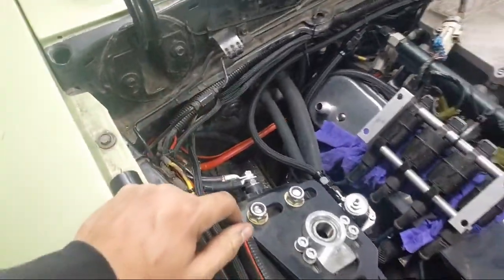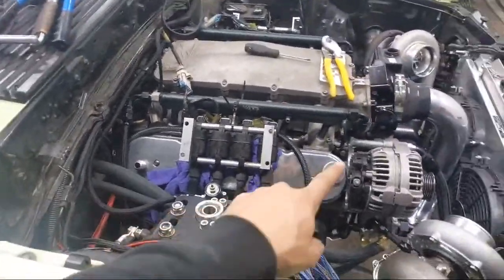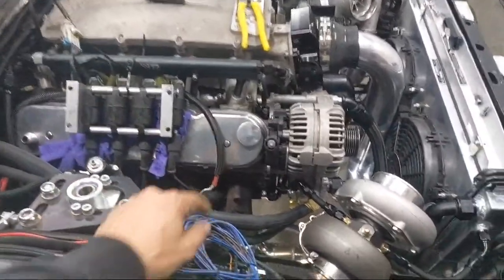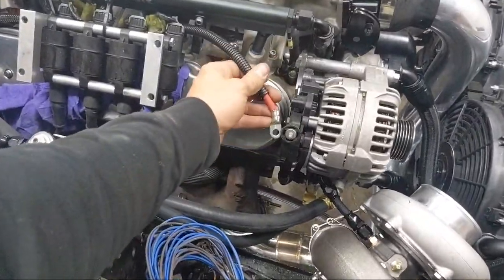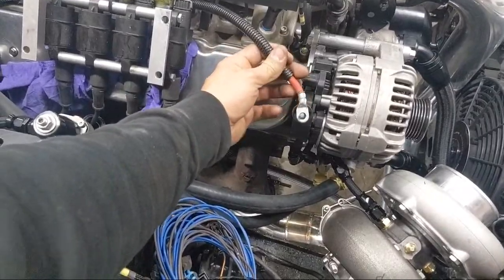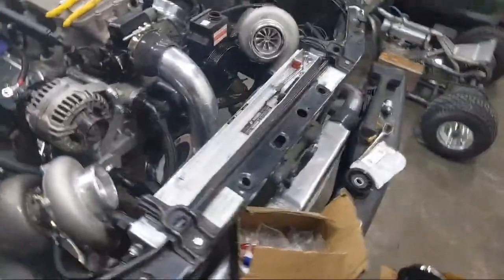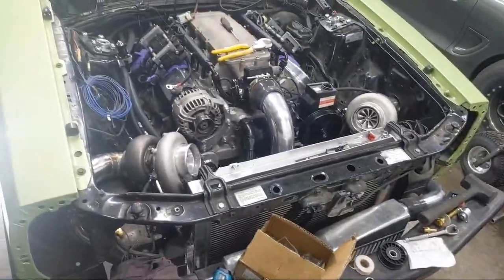And yeah, we're getting it. We need to get valve covers that hold the coils on them, because these are not going to work. There's our alternator wire. This actually runs all the way to the back of the car for the cutoff switch. And the rest is just twin turbos. It has fired up already, so it's kind of motivating.